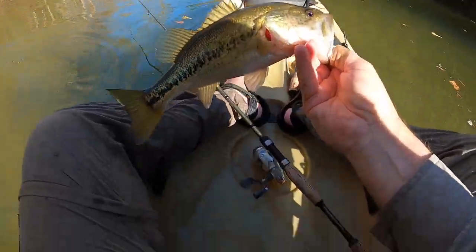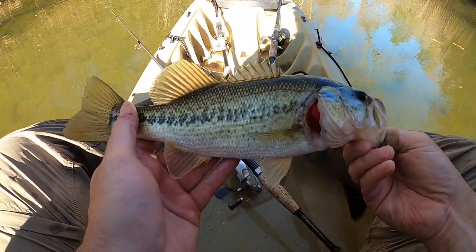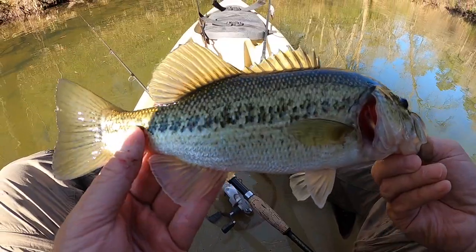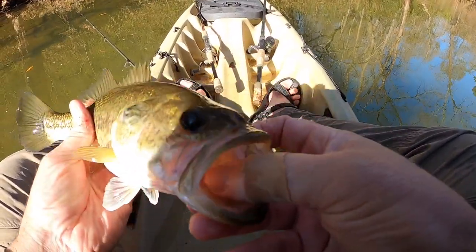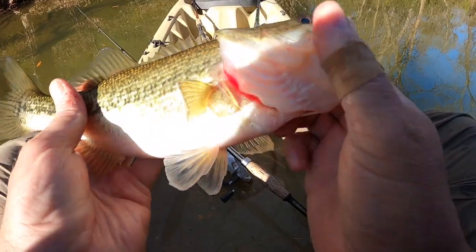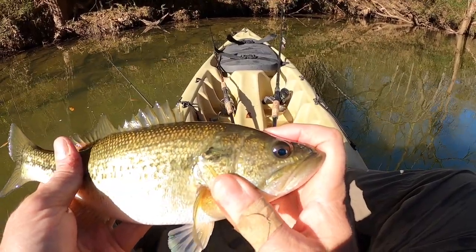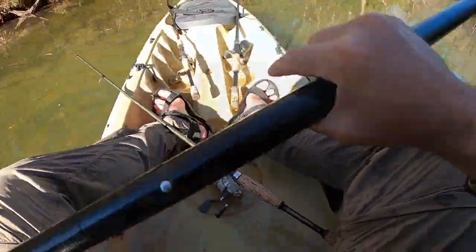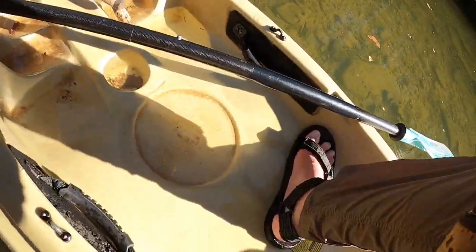Well, there's the largemouth. Now we have the Cahaba slam. That's a weird looking largemouth. He's got spots in his caudal fin there. I don't know when I've ever seen that. He does not have a tooth patch on his tongue. The jaw does extend beyond the eye. It's definitely a largemouth. There's another one over there.